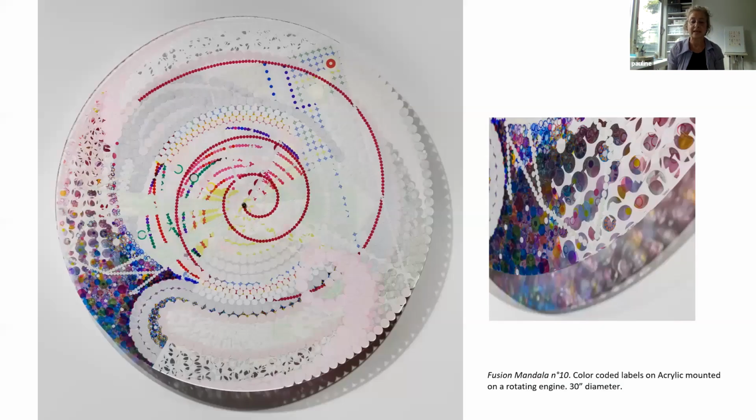So we can see the next slide, yes. One of the large pieces, they are about 30 inches wide. And it's like 2 inches away from the wall. So the light helps create these shadows, colorful shadows, like the cathedral windows somehow. So even though the works are very different from each other, from each series, there's always something in common.